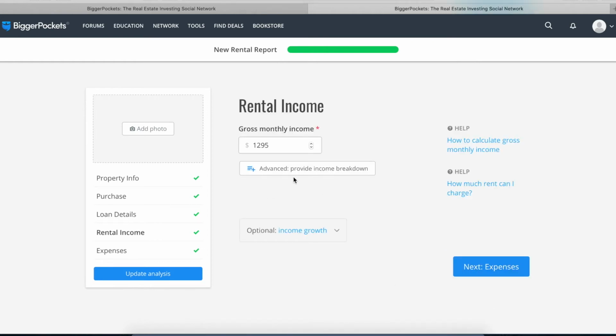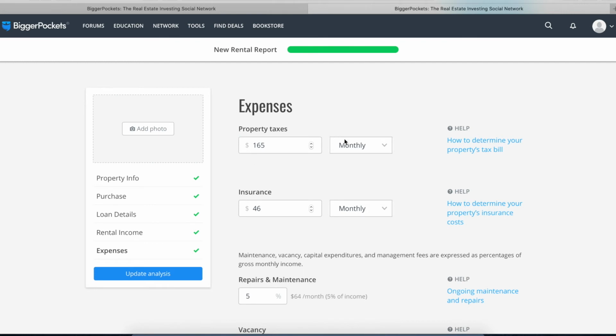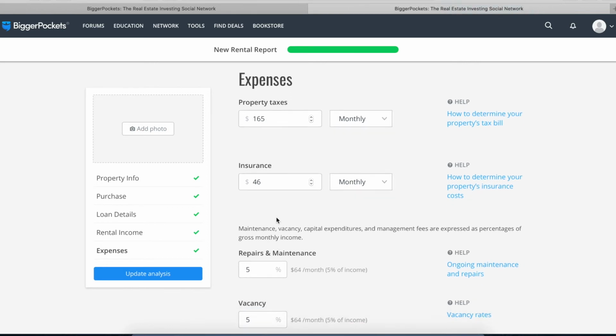In terms of the rental income, like I said earlier, I'm using the number for this year, which is $1,295. And then next year, the number will jump up to $1,345 based off of the 2-year lease that the tenant signed. So next, moving on to expenses. Same property taxes. Insurance is slightly less because the insurance that I got was about $100 less per year than what the turnkey company was expecting.